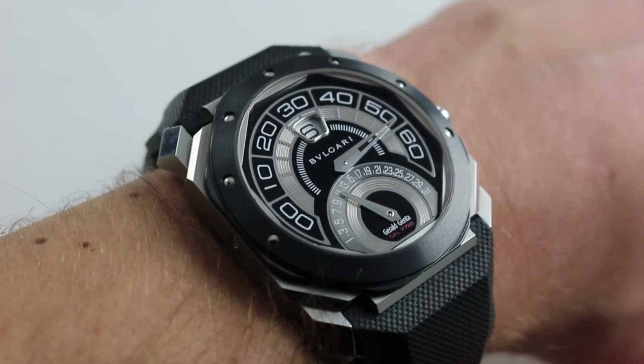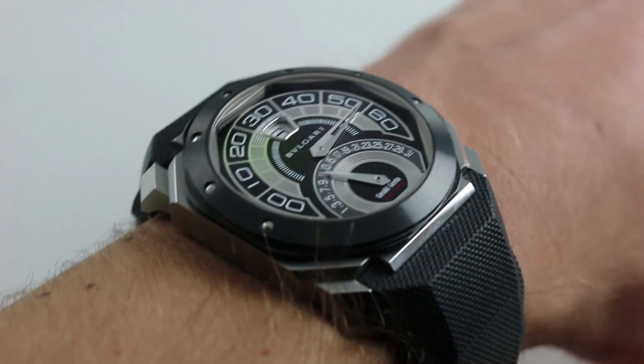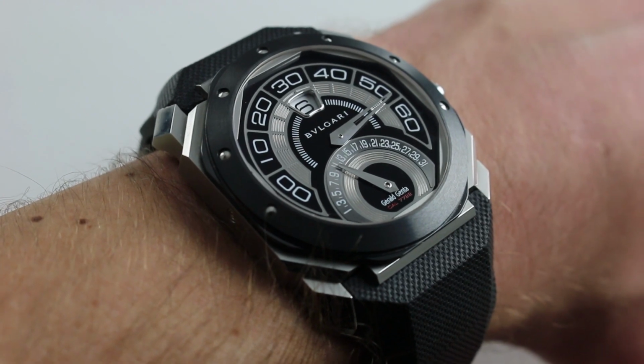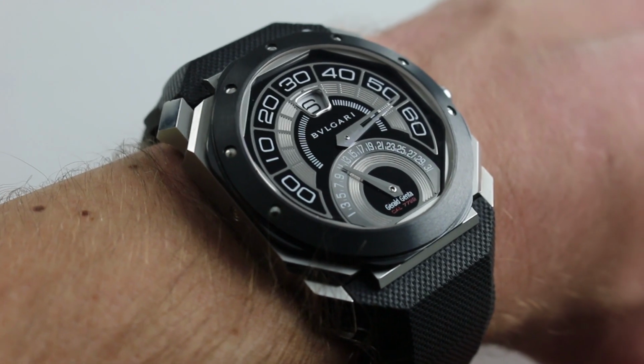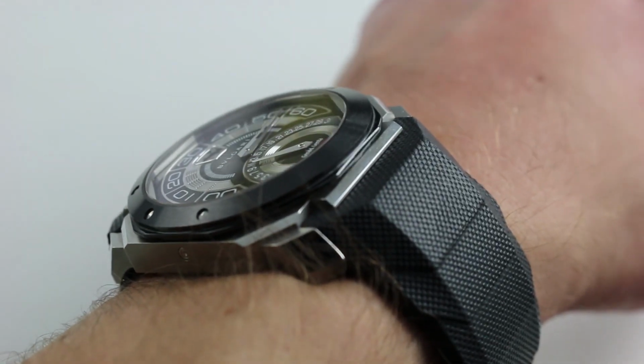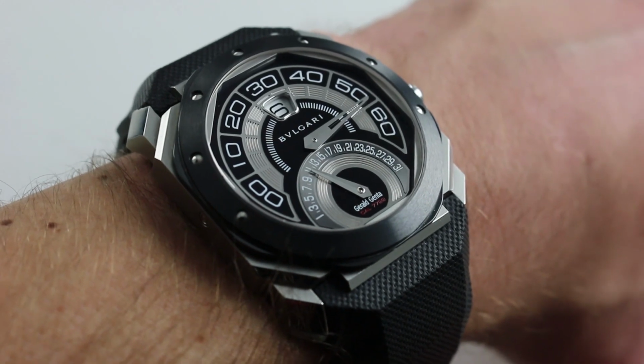Gerald Genta, legendary watch and jewelry designer, first started toying with this basic case shape in the late 60s and early 70s in the brand of his own name. His eponymous brand, Gerald Genta, established in 1969, created the basic design language you see here, and then during the 80s and 90s, that brand started working with jump hours and retrogrades.